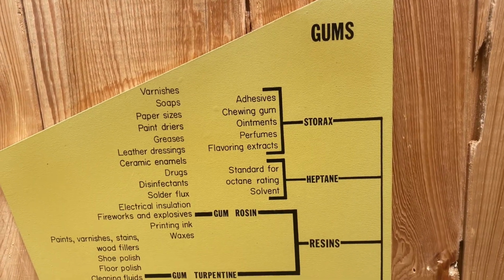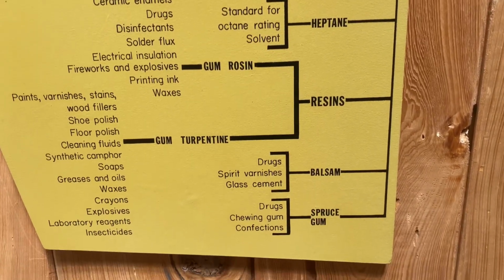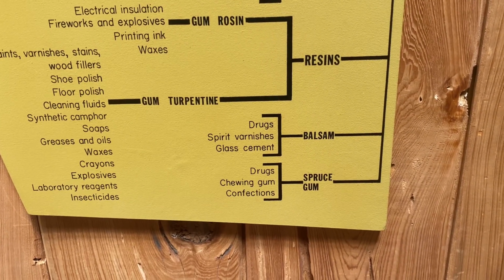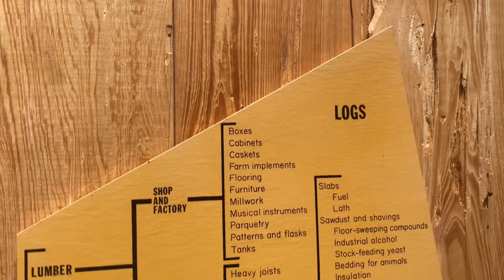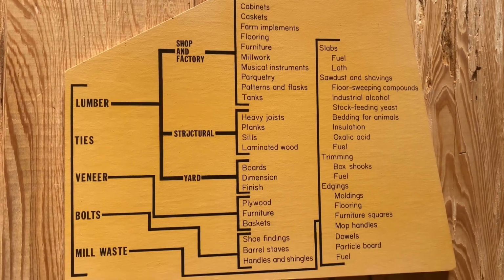And plenty of interpretation about lumber industry products: gums, heptane resins, balsam, spruce gum, gum turpentine, gum rosin, logs, lumber, ties, veneer, bolts, mill waste.